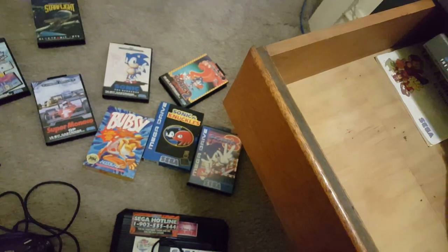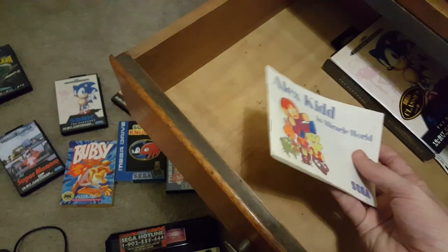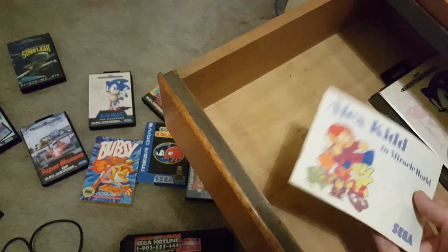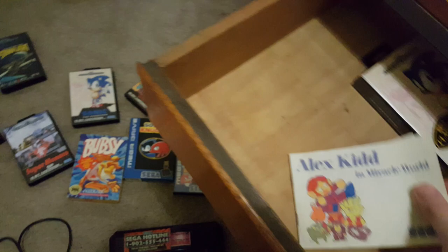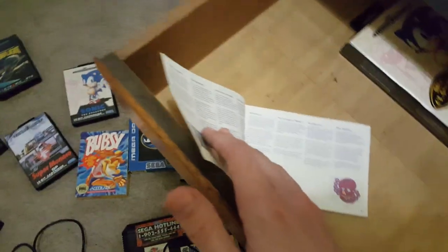I remember all that. Oh, look at that, what the hell, I still got the manual for Alex Kidd in Miracle World. I don't even have my Master System anymore, and the converter, you know, it isn't built into the converter. This was built into my old Master System because I had a Master System 2. That's funny that I actually still have it. Looks like I've graffitied it as well. I've coloured it in. Foolish boy.